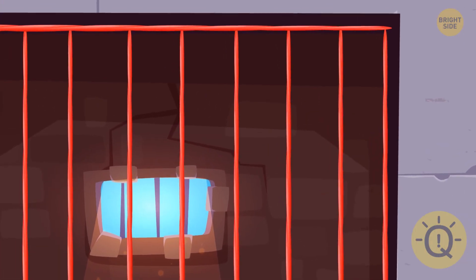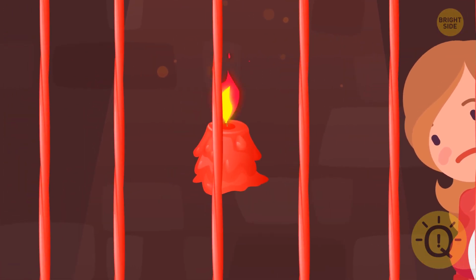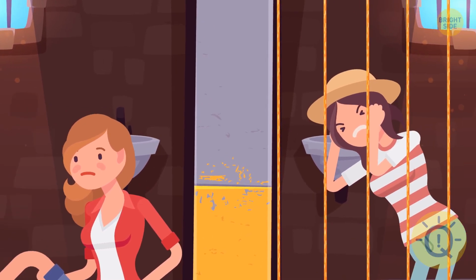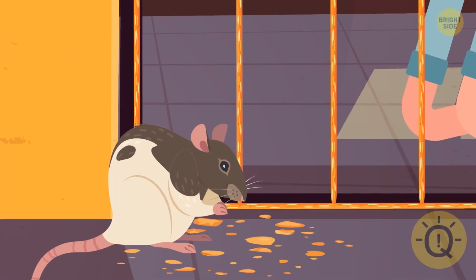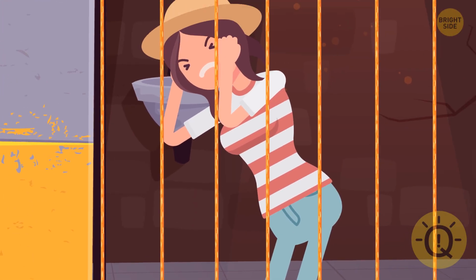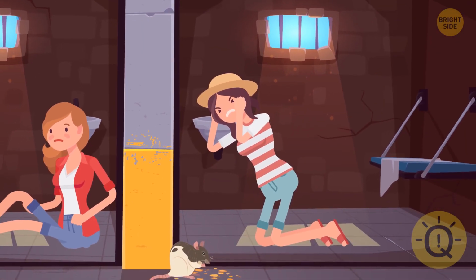Carly can escape because the bars of her prison cell are made of wax. She'll be able to use the candle on the floor behind her back to melt them. Zoe can also escape. Do you see several rats in the corner that are munching on the bars? It's because the bars of the girl's cell are made of salted breadsticks, and she can eat them and escape.